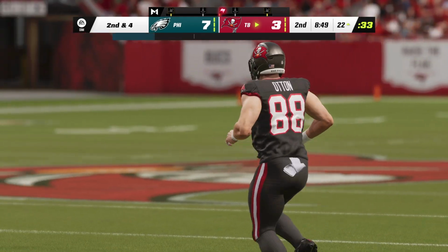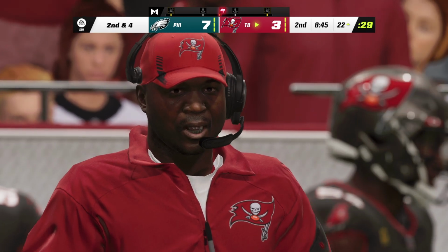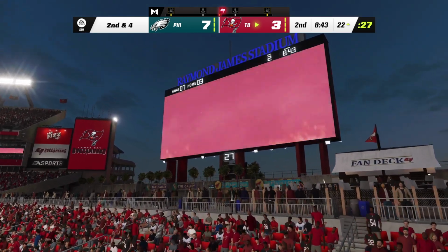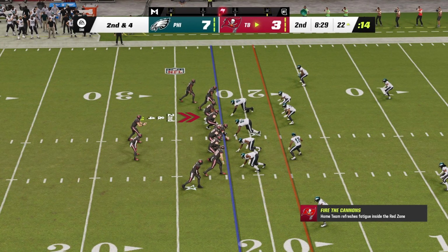Nice rhythm throw there on first down. He located his tight end, made it a nice easy pitch and catch. Hoping he can break a tackle or two. Wasn't able to do that there, but still good yardage. So 2nd and 4 from the 22.